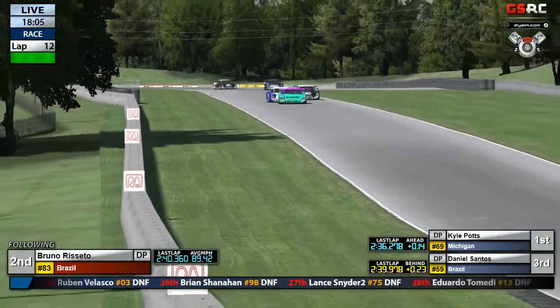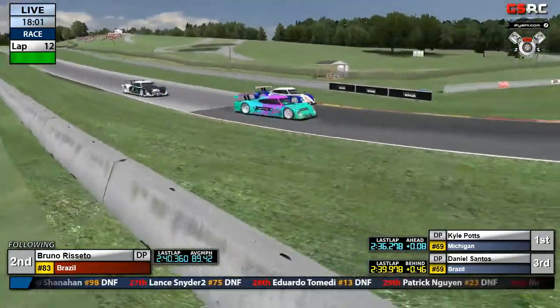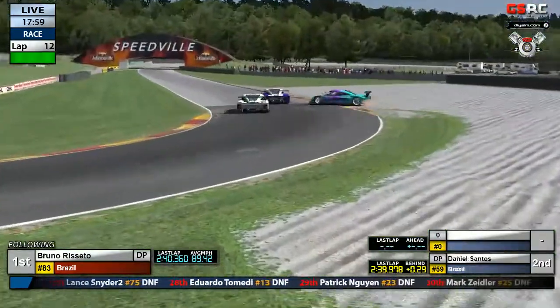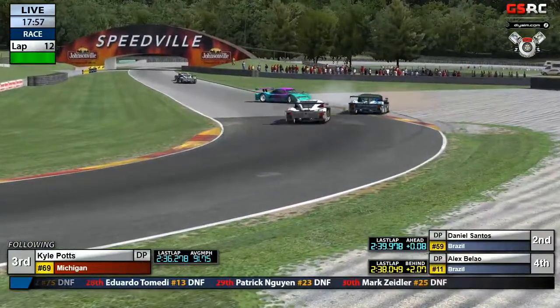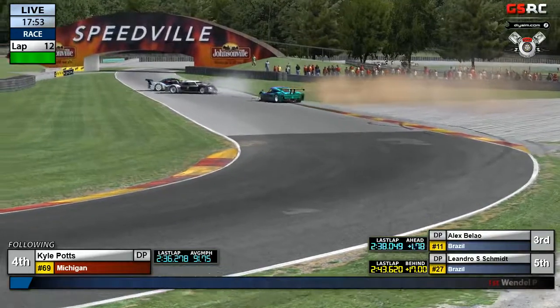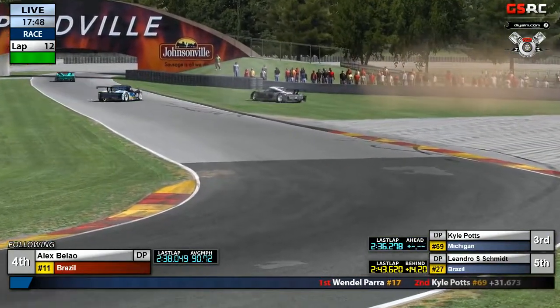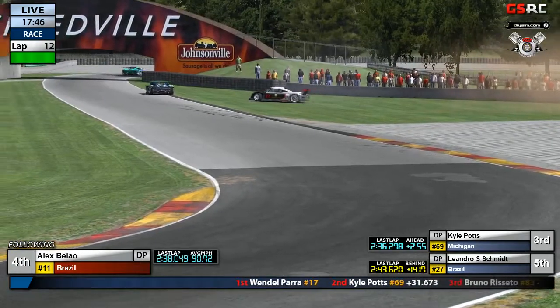And this has allowed Santos to get right behind these guys, and Rossetto is looking on the inside into the Hurry Downs. Is he finally able to get it done, and Potty spins it? Oh, he's going to get hit. That's Alex Palau. Alex, oh my goodness, championship implications as Alex Palau runs into him.